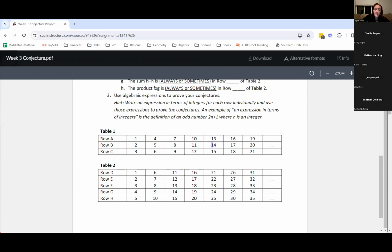Okay, Jody says yes. So Jody, I'll take your word on that. And also I know how these numbers work. So if one of the products ends up in a row, it should always end up in that row. So the way that we would state our conjecture here, I'll write this over here. And Anita, let me know if this is big enough as I'm typing it. So the conjecture I would state would be that A times B will always be in row B. So that's what I want to prove.